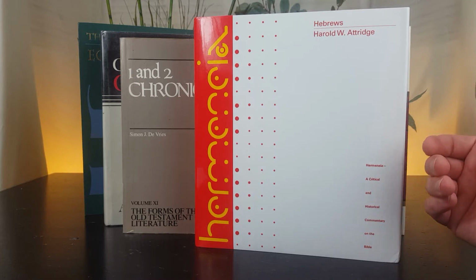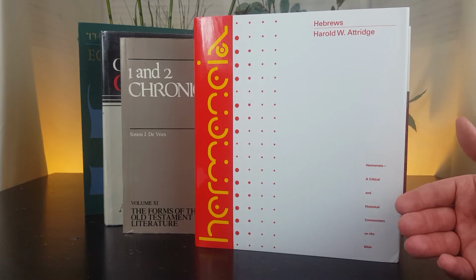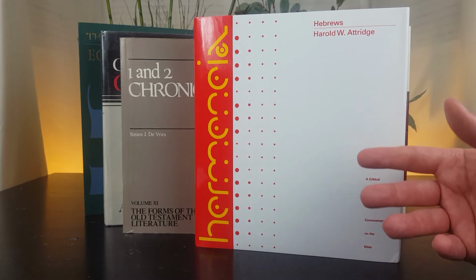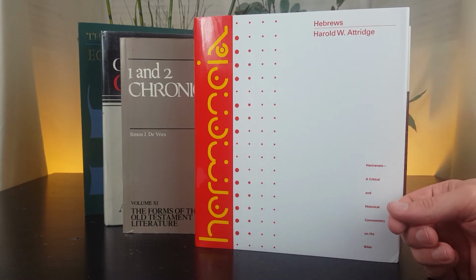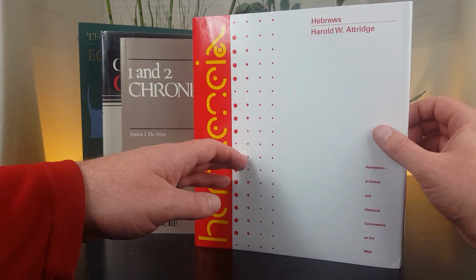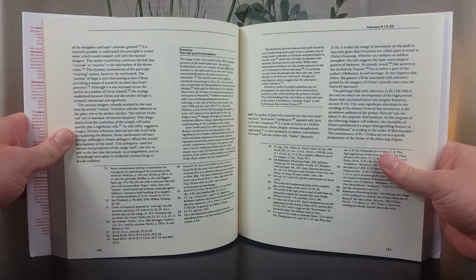The older volumes in the series interact a lot with German scholarship, but the newer ones don't as much. This is one of the newer ones, also one of the most popular ones. Some of the best reviewed volumes in the series would be Daniel by John Collins, and this Hebrews volume by Harold Attridge. Pastors, I think, will not find much in this series to help them directly with preaching and teaching.